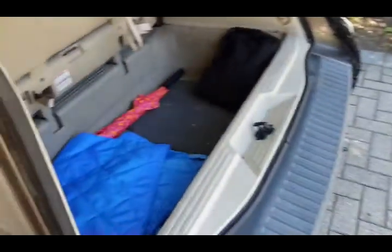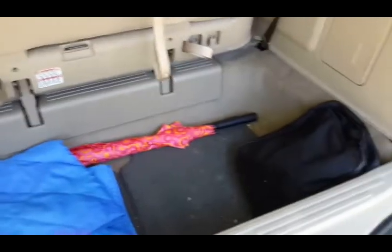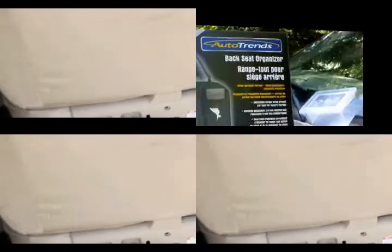I have older kids now, so it's not so much that you have to take care of all the little things and toys to keep them interested. And then here is our back trunk. So yesterday I headed off to Canadian Tire, and I found some really great solutions that I'm going to show you in just a little bit.